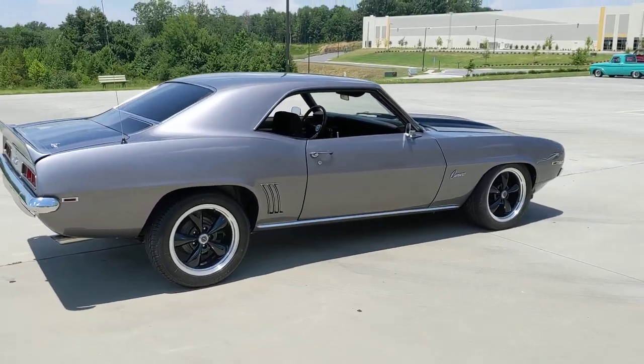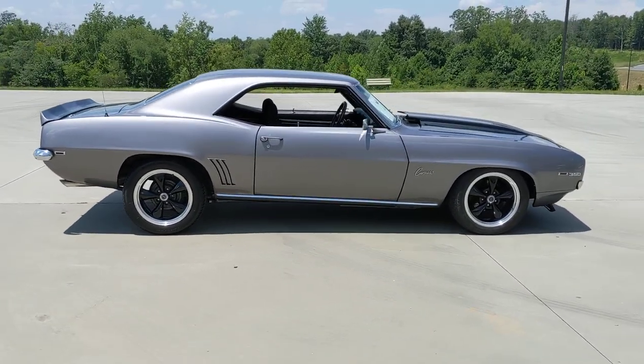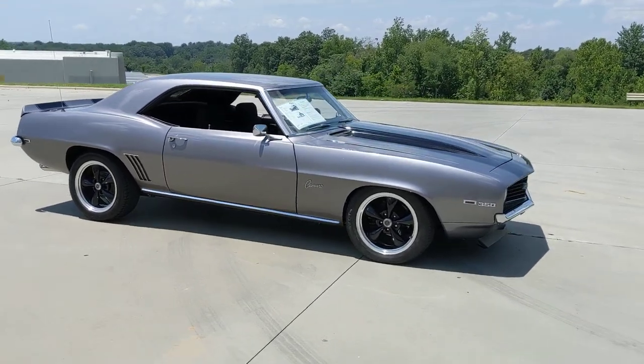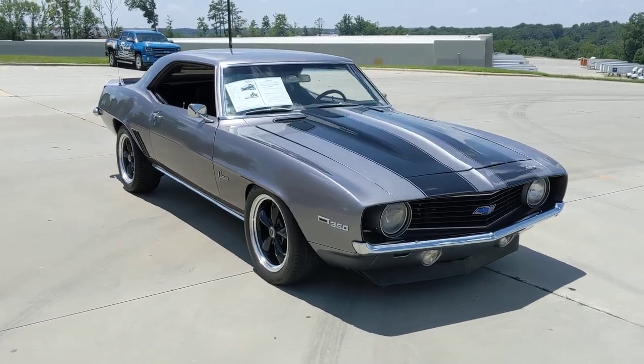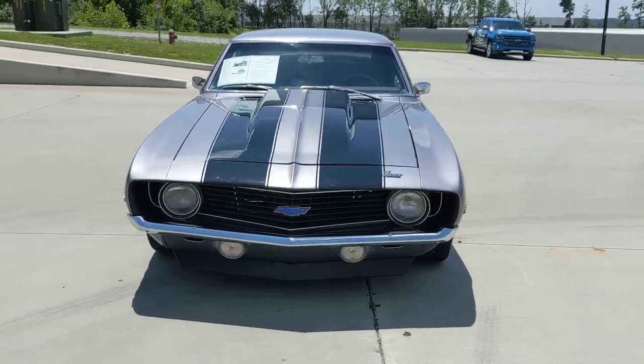The stance is very cool. A little bit of rake to the front, which is a little non-traditional, but that's okay. Paint is very nice. Body panels are very straight.